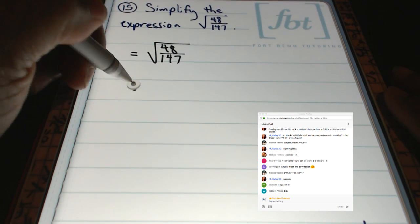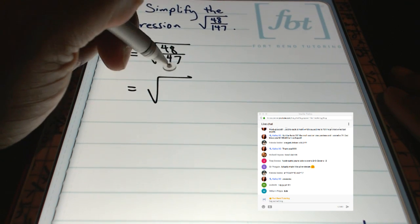So therefore, reducing 48 by 3 will give you a result of 16.